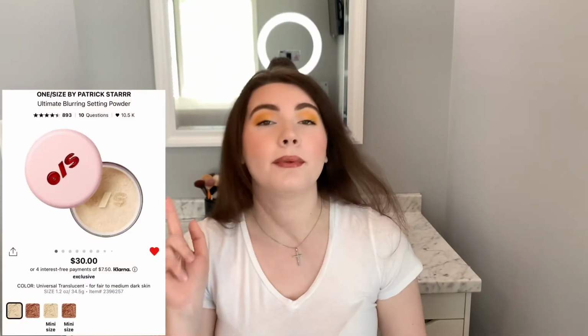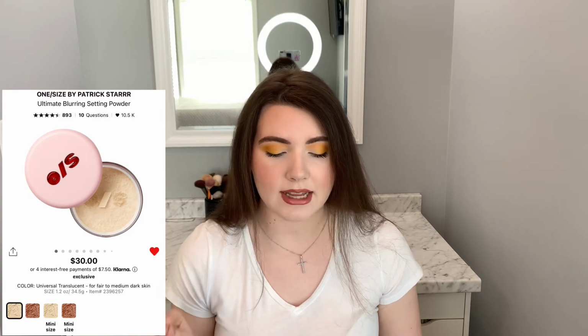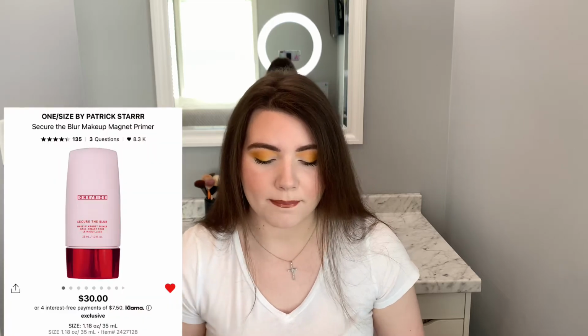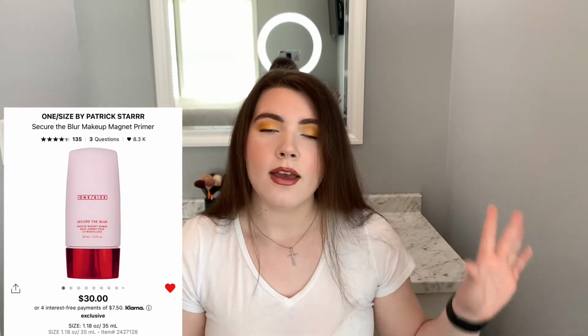Another thing that I really want to pick up during the Sephora sale is the One Size Ultimate Blurring Setting Powder, and I also really want to pick up the One Size Secure the Blur Makeup Magnet Primer. Patrick Starr is the owner of this brand. A few years ago, he created a powder with MAC Cosmetics, and it did really well. I never actually tried that powder, but I know that it was a fan favorite and people loved that powder. So I'm really intrigued to try this one to see if it's worth it or not.